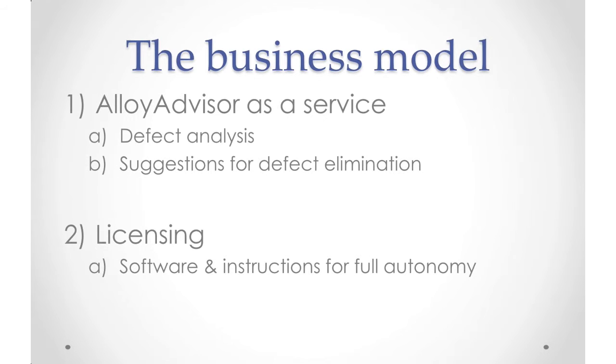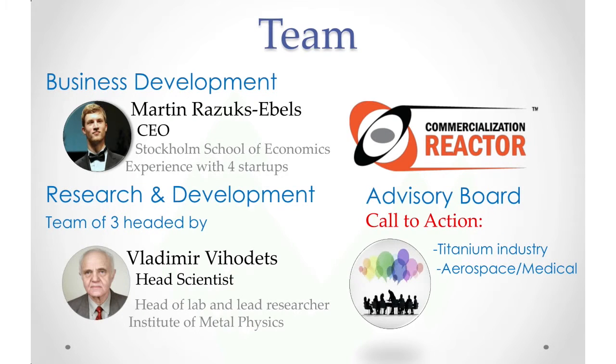But I've spoken a lot about us, what we want to do, and what our ambitions are. So who are we? Once again, my name is Martins, and I am the CEO in charge of the business end. I have experience so far with 4 startups, and I'm a graduate of the Stockholm School of Economics. By my side is the Commercialization Reactor that's actively helping me with business development.